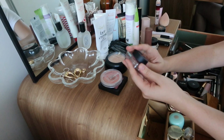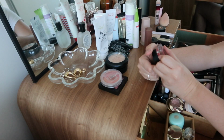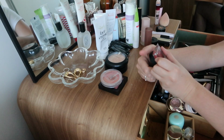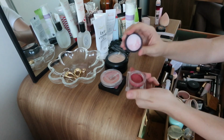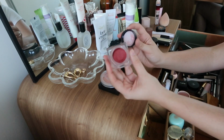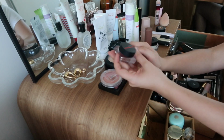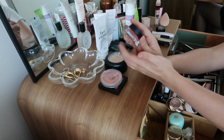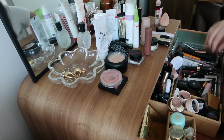Then I've got the Shiseido Minimalist Whipped Powder Blush, in the color Sayoko 06. I love this one. The texture is amazing. I'm probably going to keep it because it is quite new, and I can't see it in stores anymore, because I wanted to get the light pink, but I'm not sure, so I'll keep that one.